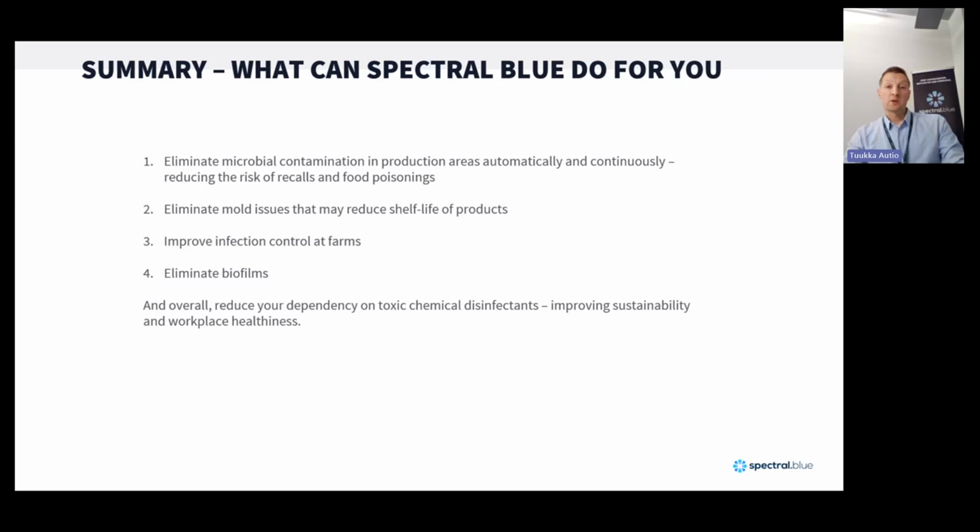So as a quick summary, what can Spectral Blue do for you in the food industry? First of all, we can help you to eliminate microbial contamination in production areas automatically and continuously. So this will reduce the risk of recalls and food poisonings. We can eliminate mold issues that may reduce the shelf life of products.